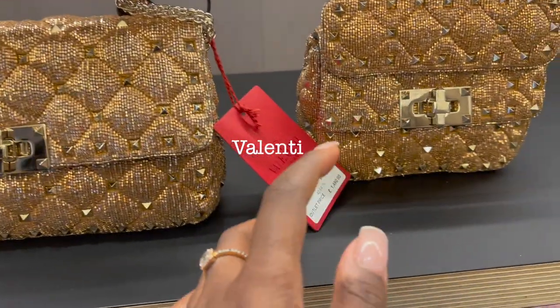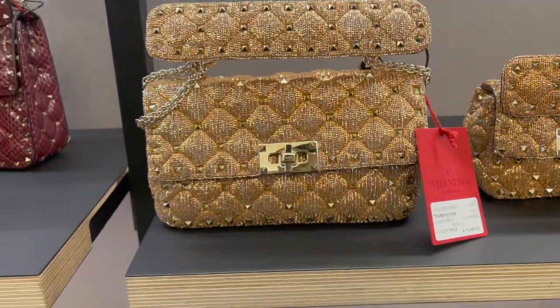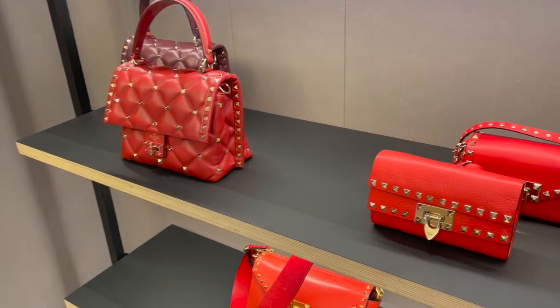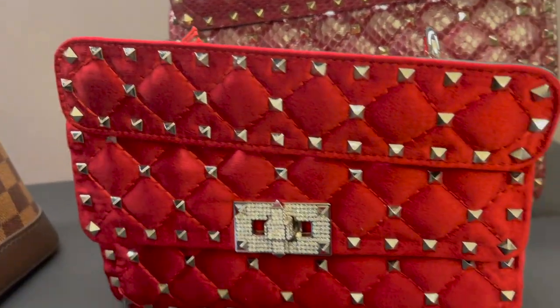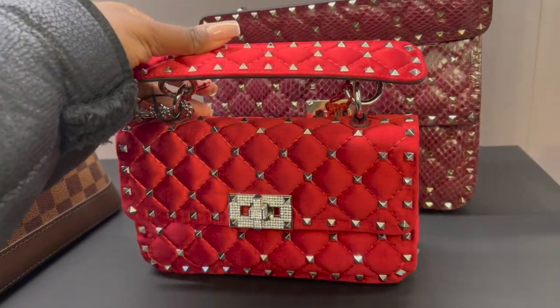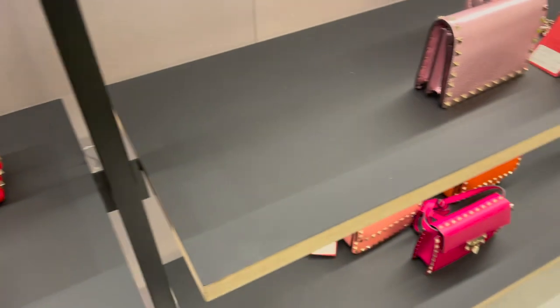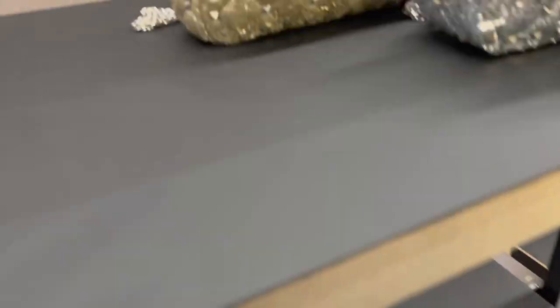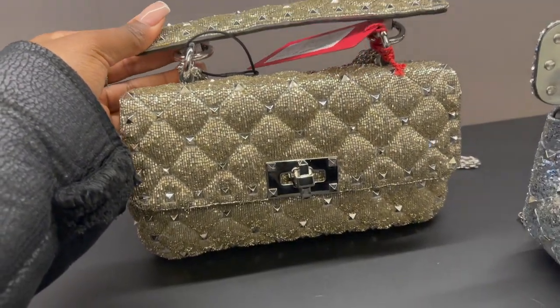I am actually a really big fan of the Rockstar bag from Valentino. They had quite a few of them in the store, but most of the colors and materials were kind of what you'd expect at the outlet. I think there's probably people out there that can pull these bags off, but I am not one of them. At least it was worth a try.